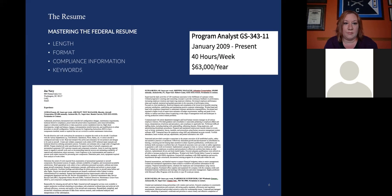So length. Everything that you've learned about being concise on a resume, forget it when it comes to federal resumes. Your federal resume is a very detailed document that shows everything that you have done that is related to the job for which you're applying. In detail, you want your resume to be long enough to contain enough content to show you are the best qualified for the position.